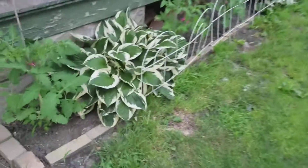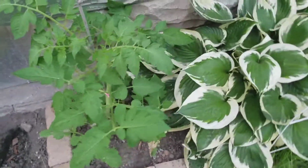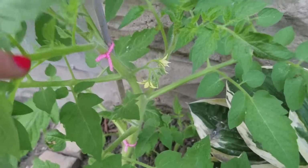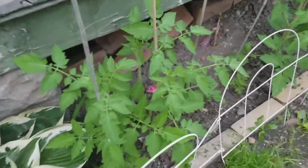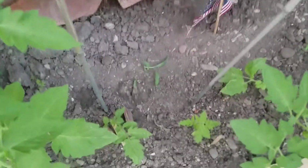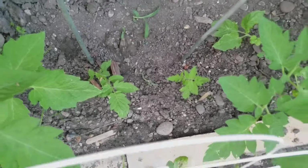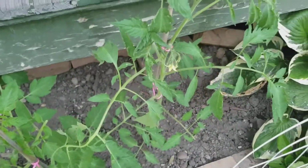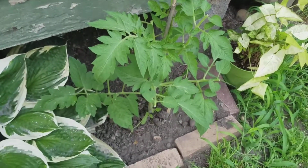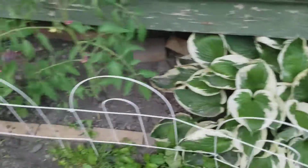And then one more spot up here. And here's the rest. Here's my tomatoes. So as you can see, they're doing really good. We staked them up, and the pink yarn was Kira's idea. But we've got little buds on them. Down here, there's still a couple newbies that are trying to come up. Some more buds. And some more. So everybody's doing really well.